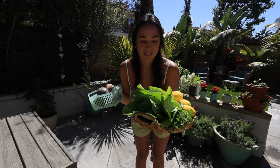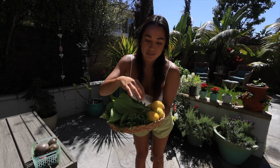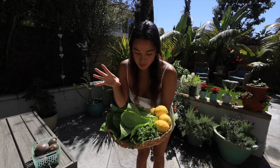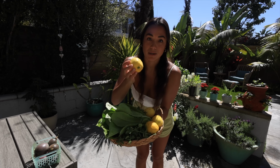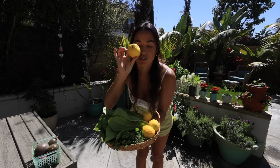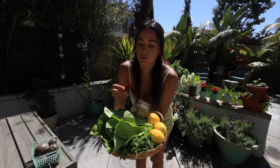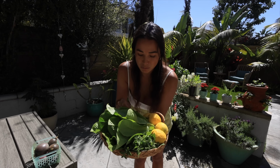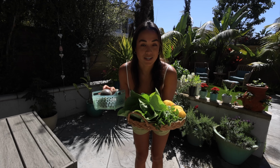Okay, got quite a nice little haul from my outdoor garden. Picked a head of lettuce, cut back a bunch of herbs to help facilitate growth and volume, and then also picked a bunch of these lemons, which smell so fresh and they're perfectly ripe. Also, a few strawberries were ready, so I'm really excited to snack on those. But yeah, not bad for a little container garden.